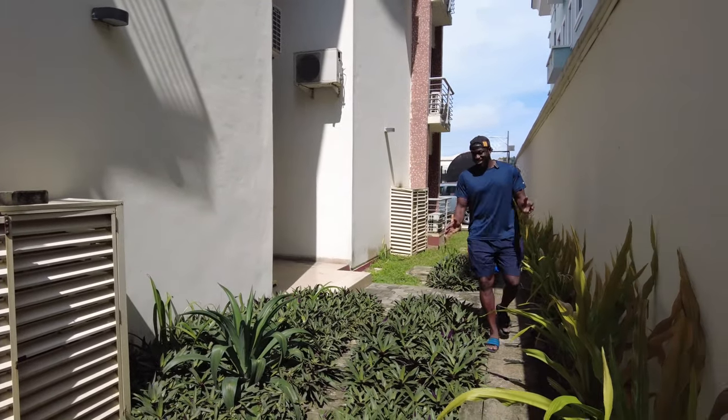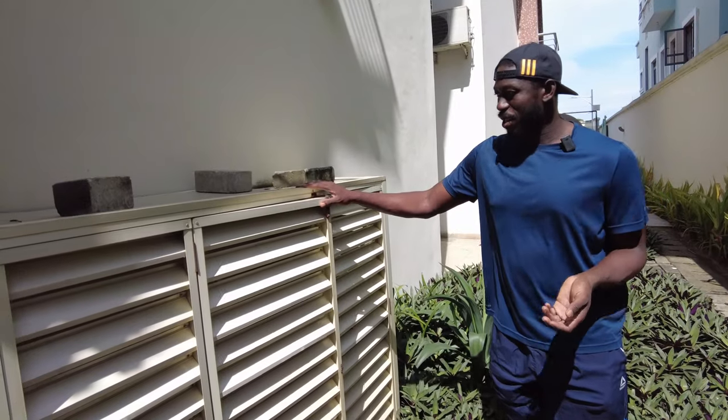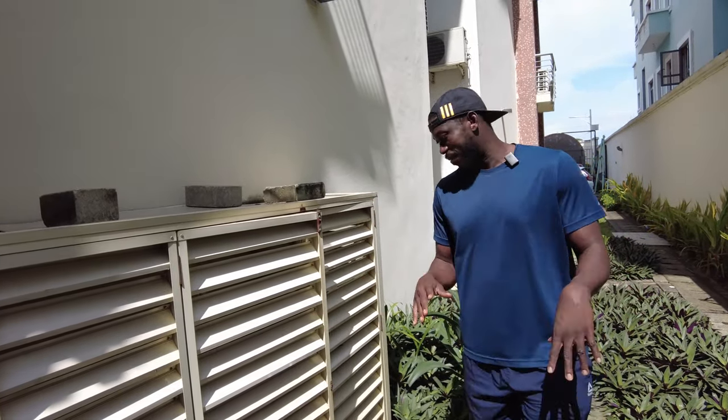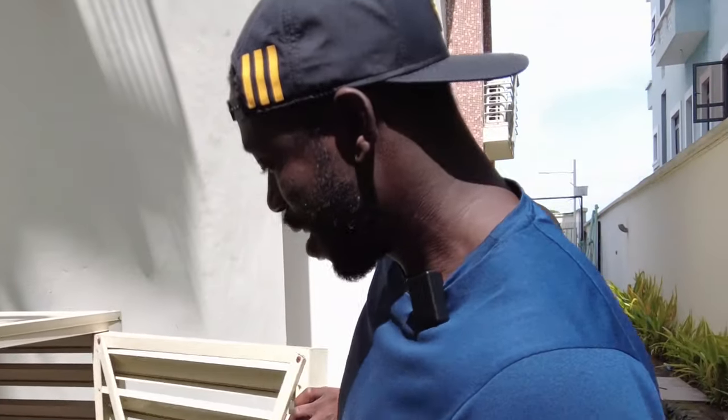All right, guys. So for this specific apartment, by the way, when you guys get an apartment, you always have to ask them where the tank is. Some people's tanks are in their kitchen. Sometimes it's on the balcony. But I love when the tank is completely outside of the house. But anyways, guys, let me show you guys our tank.